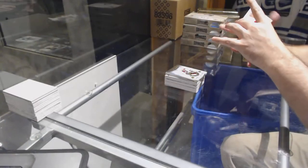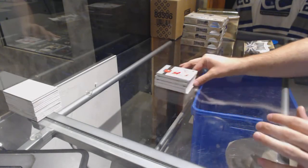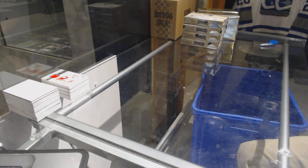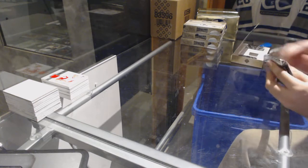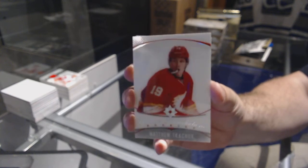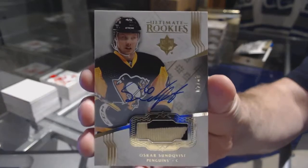And for the Red Wings, number to 99, Ultimate Retro Rookie, Anthony Mantha. Anthony Mantha. All right. We've got for the Calgary Flames, Matthew Tkachuk. Number 249, a rookie patch auto for the Penguins, Oscar Sundqvist.